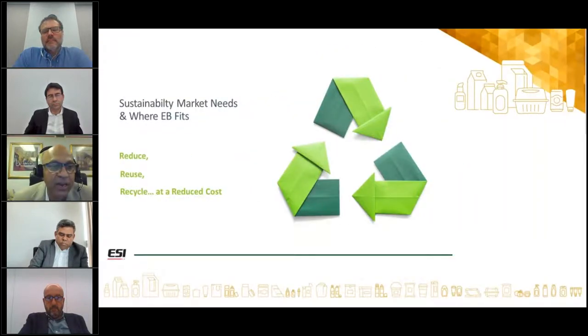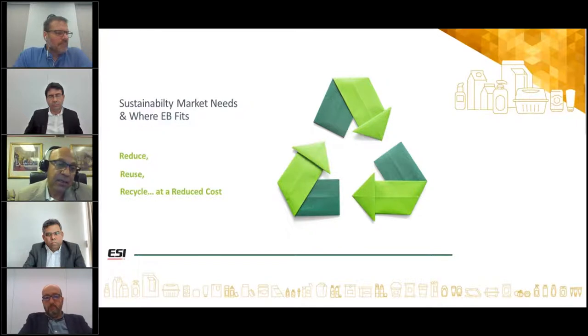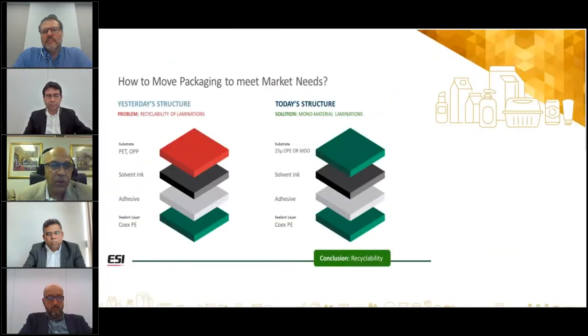But let us concentrate on sustainability, which is the main market focus and the market need, and where electron beam fits in. So to reduce, reuse, and recycle, all at a reduced cost. As Jody mentioned, and actually this has been the beauty of flexible packaging. That is why we see a growth in flexible packaging, snatching away products from rigid packaging into things like this, pouches and all that, because of the ability of flexible packaging to combine different materials, like a polyester to provide a little bit of barrier, clarity, high temperature resistance, sturdiness, or OPP, and then a coex PE, put an EVOH barrier in there.